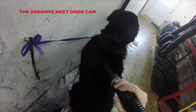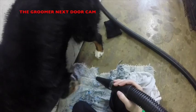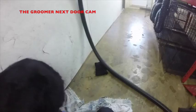Roxy's getting up there in age. She's got all kinds of white starting in her muzzle. So is Katana. Katana's getting there, but she's still not really. She's only like 5. She might be 6. Yeah, we have her AKC. She's a year younger than Claire. She's 5. She just turned 5 in November. So she's got some time.